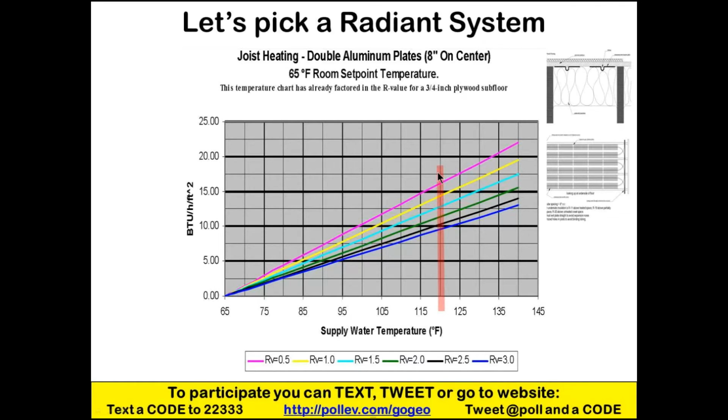Now, there's a couple brands out there that can get you warmer temperatures, but they also lose performance like every heat pump. The hotter you make the water, the lower the COP. So I think whether or not you use higher temperature heat pumps, 120 is a good upper limit.